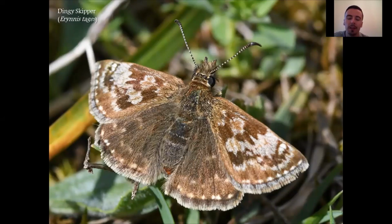The dingy skipper is a really beautiful butterfly. It doesn't quite live up to its name of dingy, a really attractive thing. It's considered a priority species for conservation within the UK. It has undergone a widespread decline, and it's a species that favours bare ground. It needs common bird's-foot trefoil, but next to areas of bare ground, as it needs the higher temperatures that are provided by these areas. With lots of bare ground on these colliery sites, and also being very rich in common bird's-foot trefoil, the dingy skipper tends to be one of the most common butterflies that you find on these sites, particularly in May when this species is active.